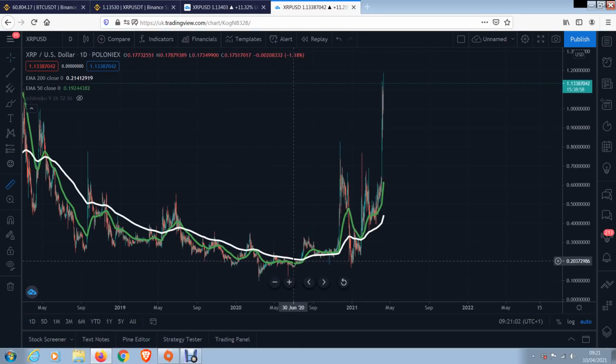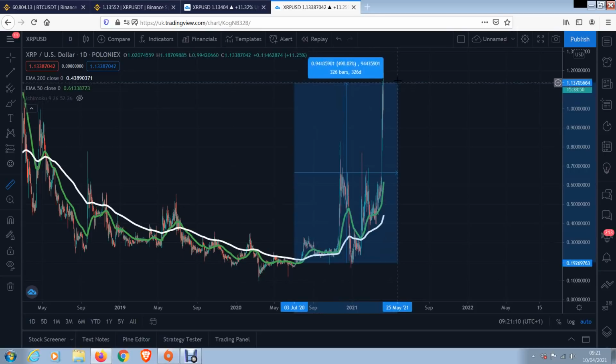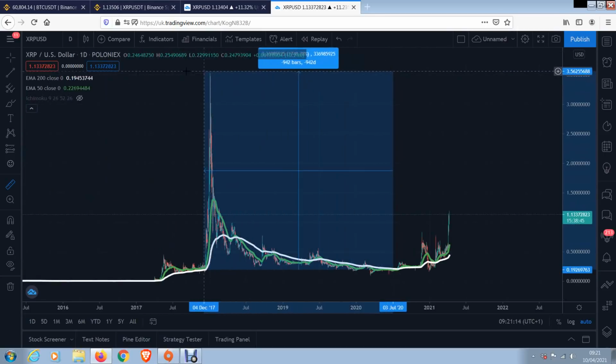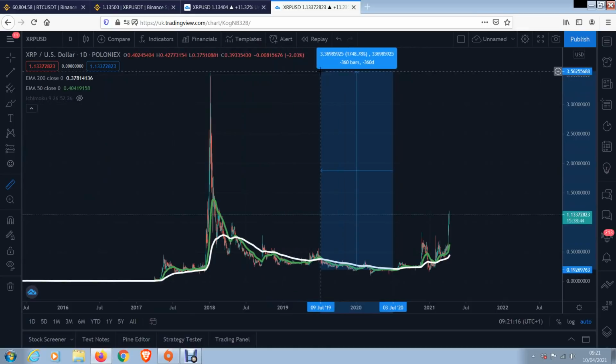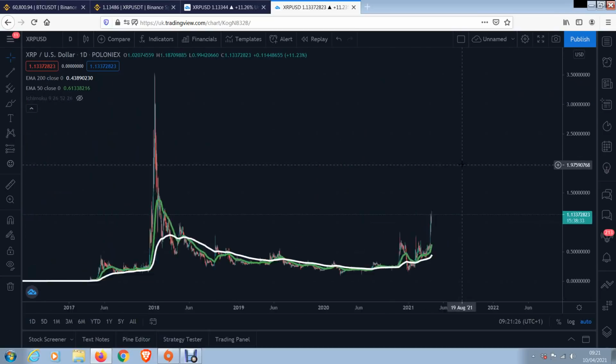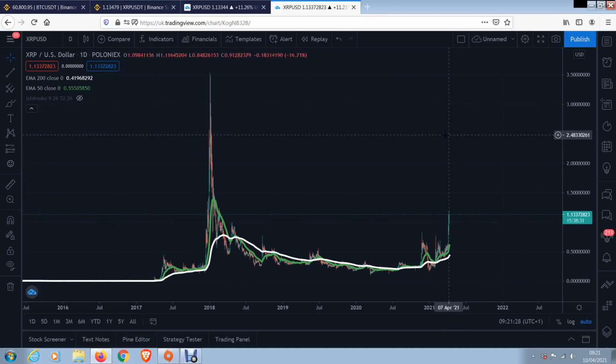So we'll measure it from, I suppose this is a bit of a messy chart here, but roughly about 20 cents, the top of the middle of that accumulation phase, 500%. If we were to go to the previous all-time high, 1,700%. There is every chance that it will make a new all-time high over the next couple of months. But there will certainly be a retracement after that. But that would not be the end. The end will be a brand new all-time high.